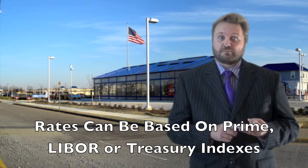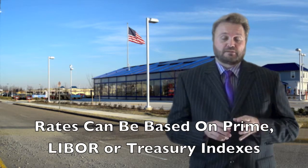So there are advantages and disadvantages of conventional versus some sort of government-backed lending. And again, in this type of venue it's very difficult to quote a rate, because sometimes they're based on prime, sometimes on LIBOR, sometimes on treasuries. It really depends on who the lender is and what particular index they use.